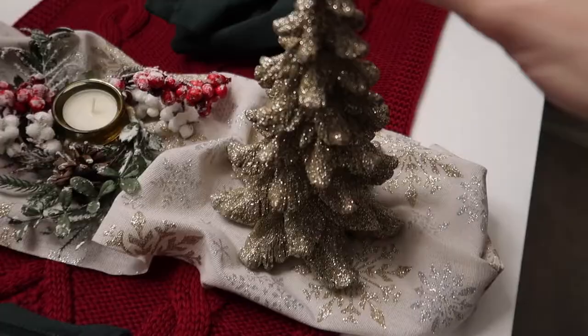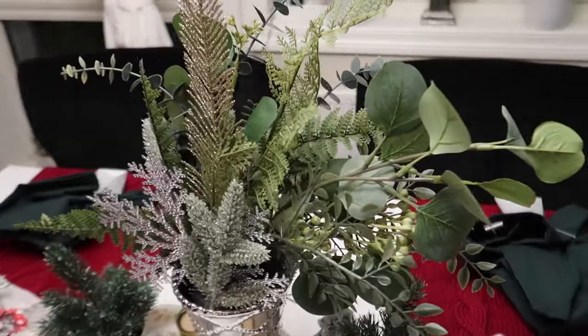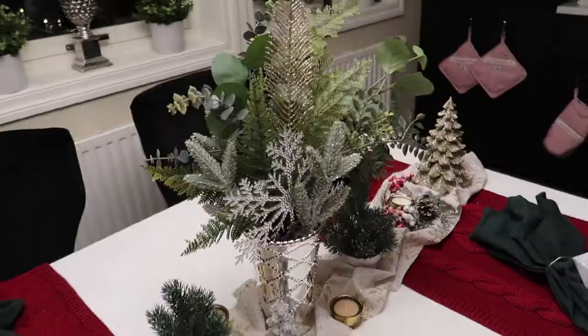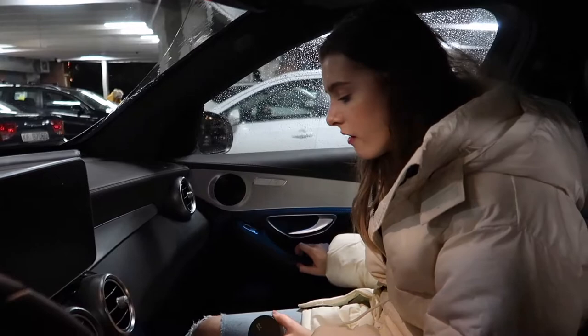So we have this gold Christmas tree. I also added some lights around the table, and then we have this beautiful centerpiece. I really love that it doesn't have any colors in it, so it looks very natural and it really stands out.